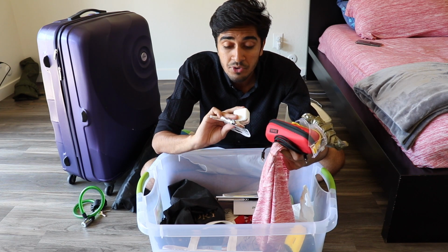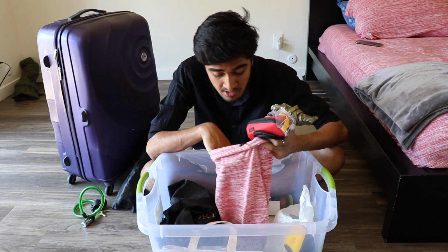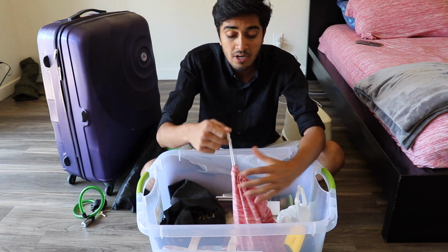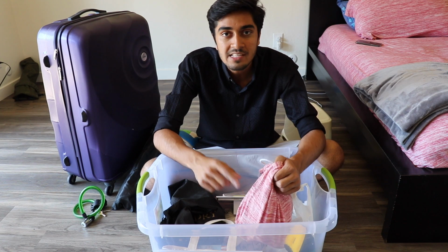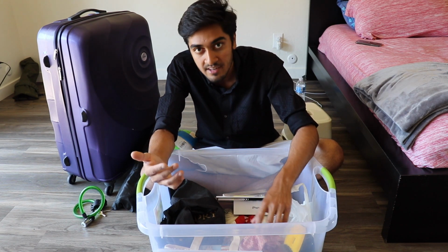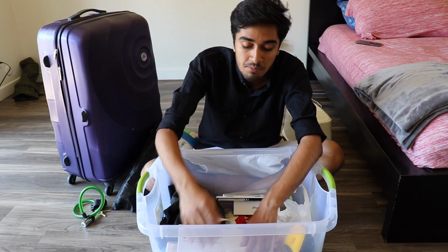I do suggest bringing some cells like Duracell AA or AAA batteries because they are super expensive in the US and you might save some money by bringing some from your home country. But remember, you're coming on a flight, so when you have batteries, keep them in your hand luggage and not checked-in luggage. They do not allow batteries in checked-in luggage. So keep them in your hand or in your school bag, whichever one you are taking inside the plane with you.